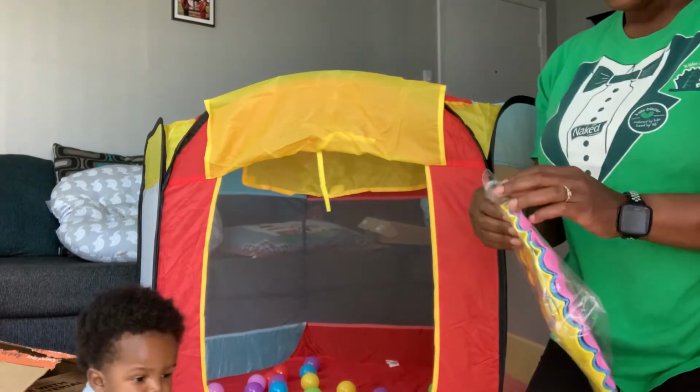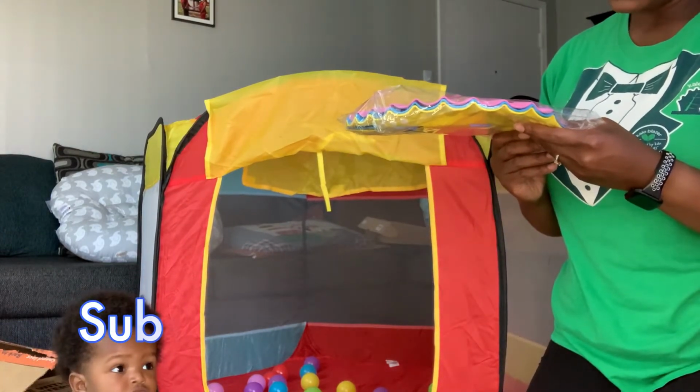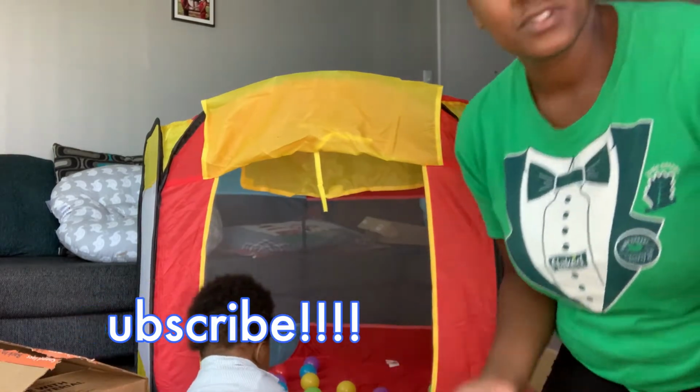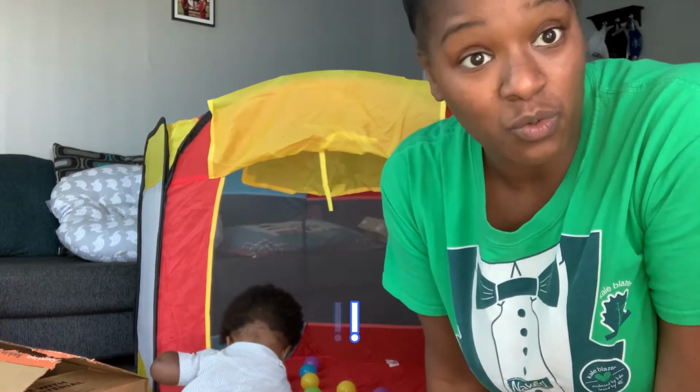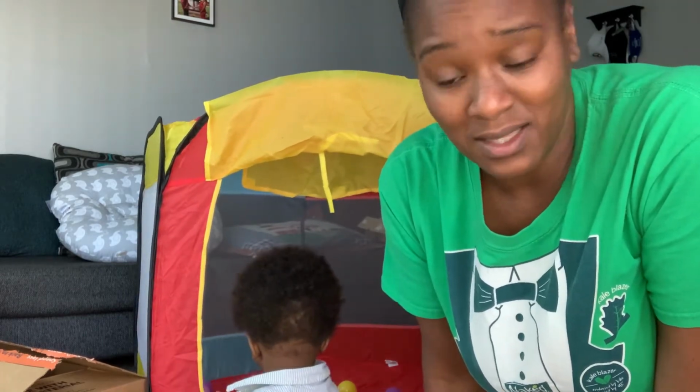Okay. So next we have the little, let's see, what's the proper name? It is a bathing cap, baby shower cap, bathing cap. Yes. So basically, like I said, when you're washing their hair, you can put it over their head so that the water doesn't get in their eyes and in their ears. Because if your baby's anything like my little one right here, he does not like that, okay? At all.